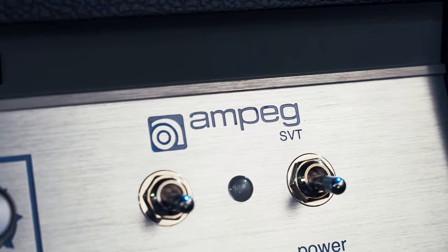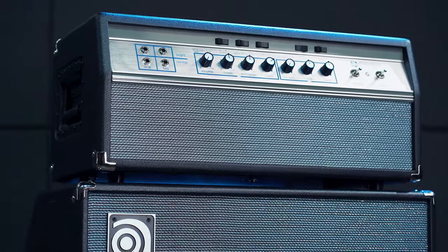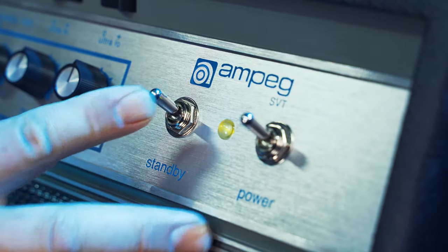One other thing that we've done that Ampeg hasn't done in a long time, in fact since like 1969, 1970, is an etched front panel. I know we had the VR and we still make the VR and all that, but that's a painted blue line panel.